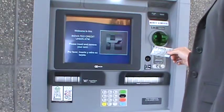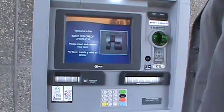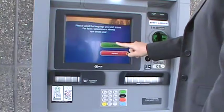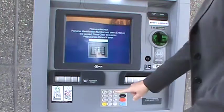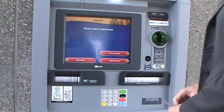Just insert and immediately remove your ATM card. No more chance of driving off with your card still in the machine. Enter your PIN when prompted. Remember the importance of keeping your PIN number safe and don't allow others to see you enter it. Then follow the prompts to choose your transaction.